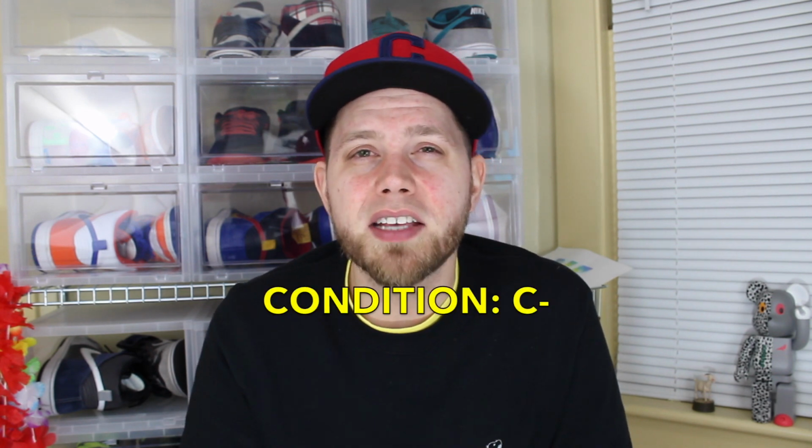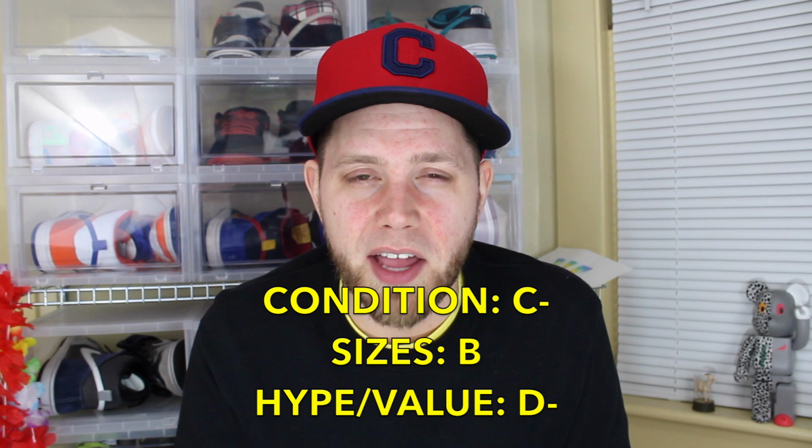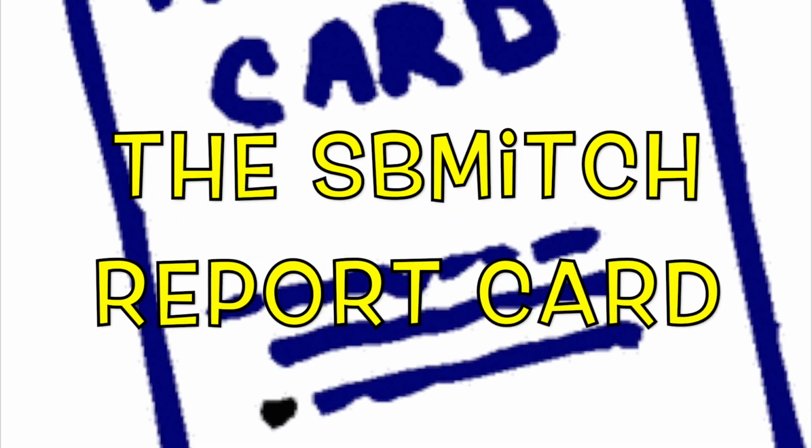With the grade of C- for condition, the grade of B for sizes, and the grade of D- for hype/value, that means this $1,150 Sole Supremacy beater box gets a grade of D+ in the SB Mitch report card. So definitely not the best box. I could probably say this is probably one of the worst boxes I've gotten.